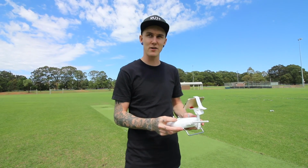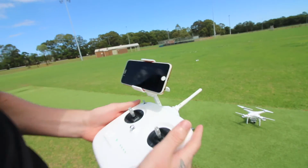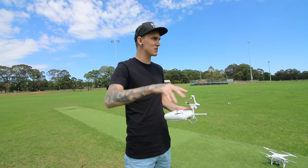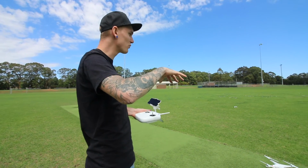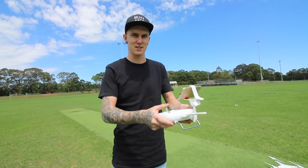This is my first drone and I didn't want to spend too much money as I don't understand these things. We are losing battery as we speak, but we're just going to cruise around this field for the moment. I haven't learned too much about it, but let's get this going, guys.